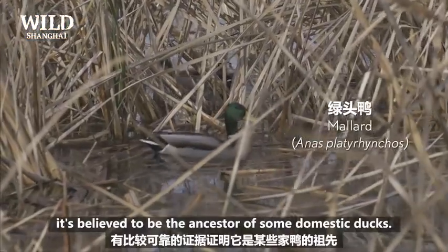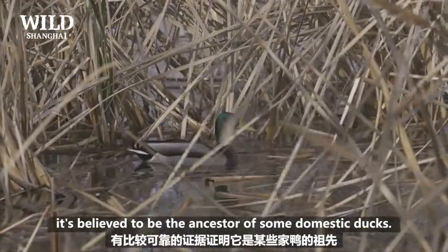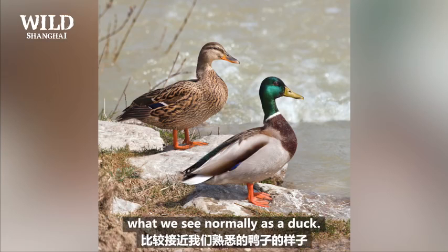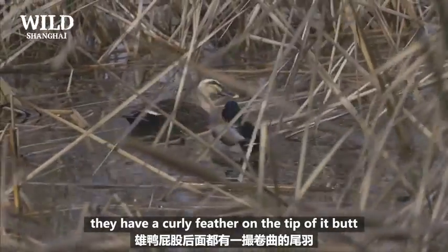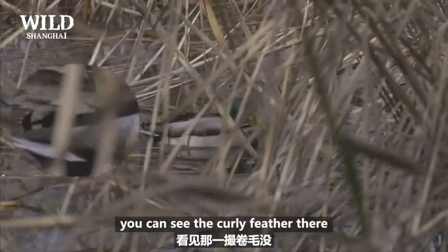Mallard is believed to be the ancestor of some domestic ducks. The males have a green head. Females look duller and more like what we normally see as a duck. Both the wild ones and domestic ones have a curly feather on the tip of the tail, and under the wing you can see the curly feather there.